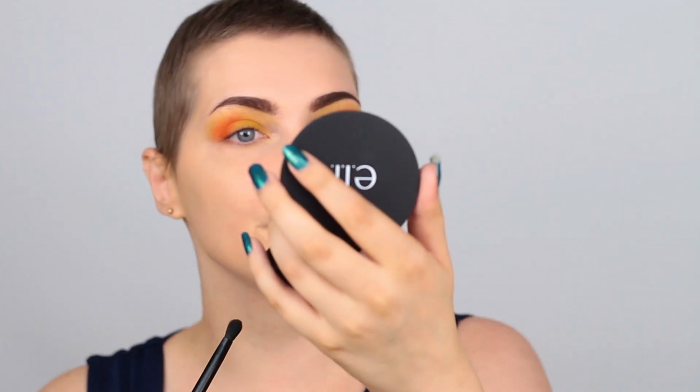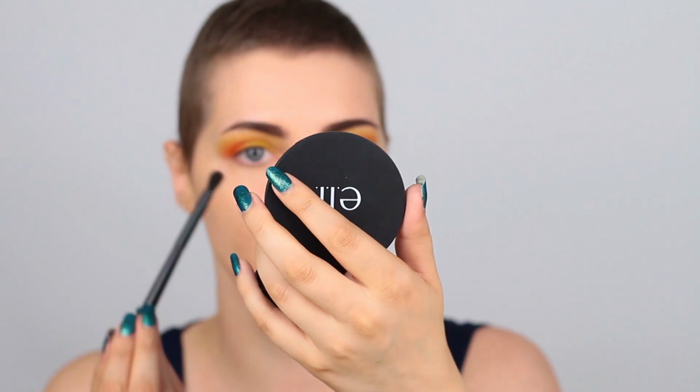It's just like it has less vibrancy, less color payoff. You can easily see my veins showing through everything, so it does really make a difference. Yeah, I can definitely see which side is primed and which isn't. I hope it translates on camera, but in real life you can really see the difference.